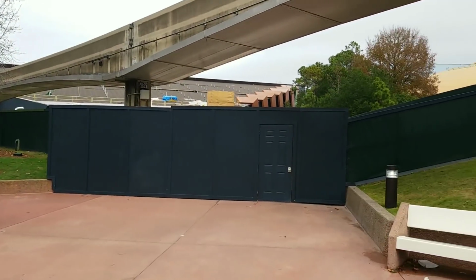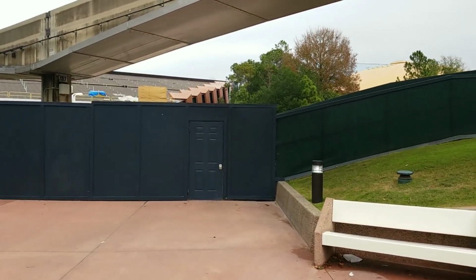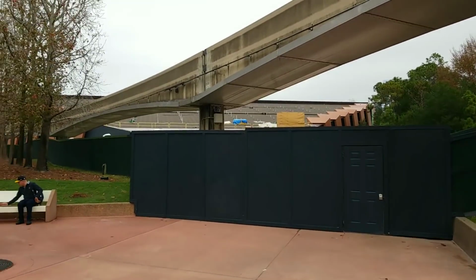Doesn't look like anything on the fence. They don't have anything Guardians of the Galaxy coming or anything out front. Maybe it does on the other side. We'll take a walk over by the Wonders of Life Pavilion as well.